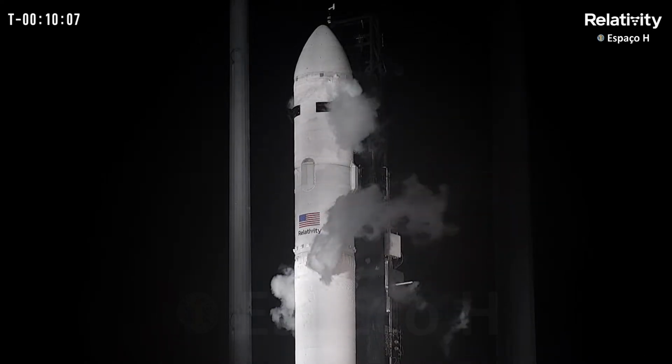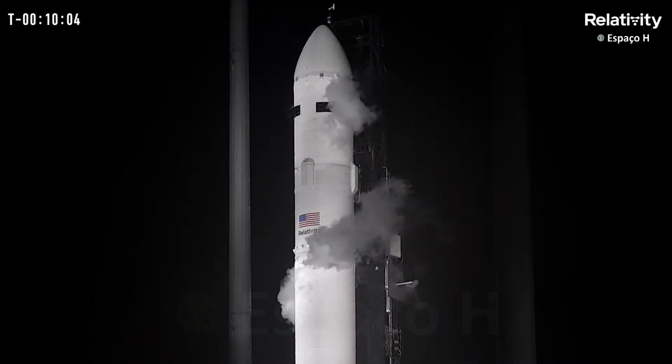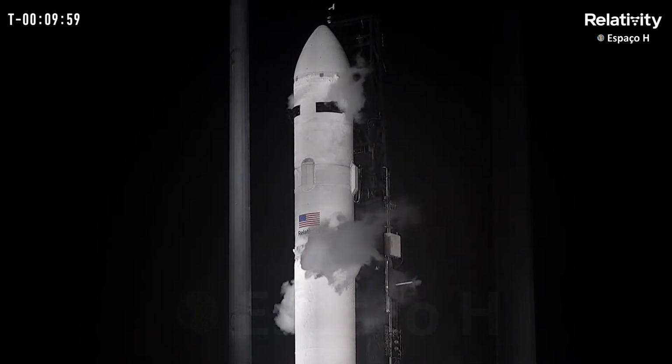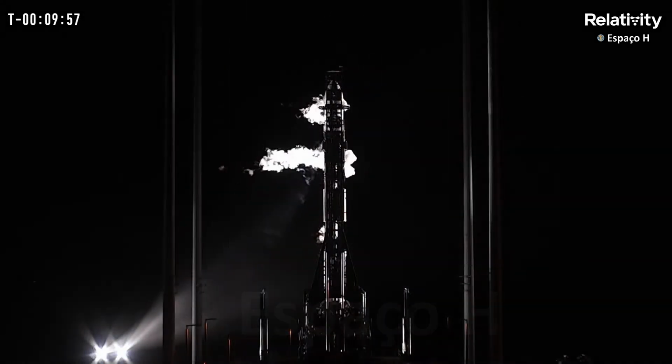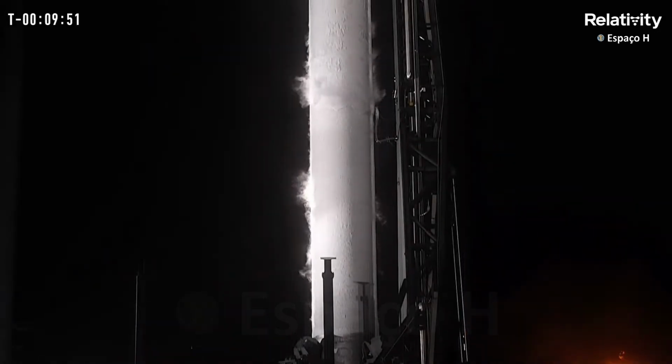We did just get an update that, according to our latest weather balloon data, upper level winds are currently go. So the T-clock is going to continue to roll. Countdown sequence has started. There you go. We are just 10 minutes away from this historic launch.